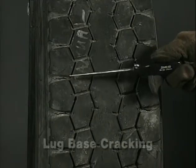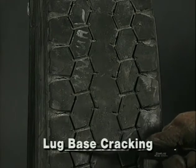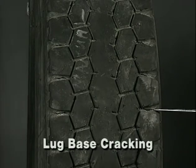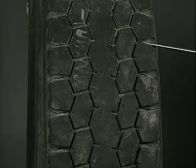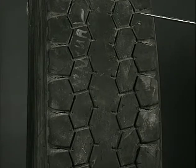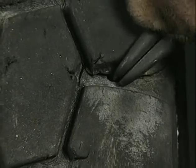Now, here's a tire that shows lug base cracking. This can result from a combination of high torque, high load, and high heat, and it may also be aggravated by underinflation. If the cracks don't go too deep, like the ones we see here, the tire can probably continue in service. And this tire is just about ready to be retreaded anyway. A new cap could make it ready for quite a few more miles.